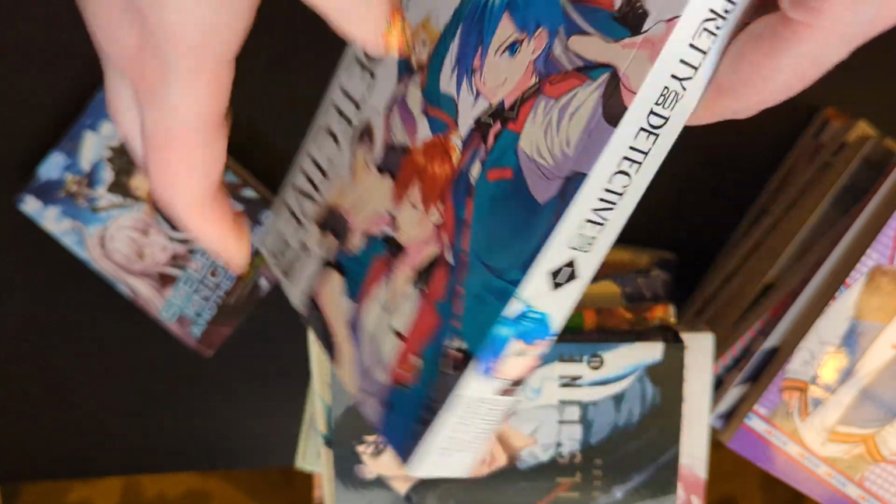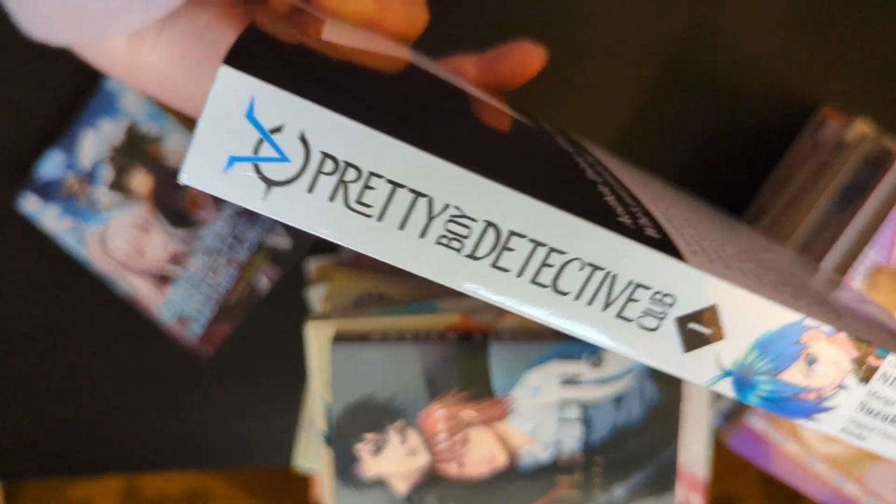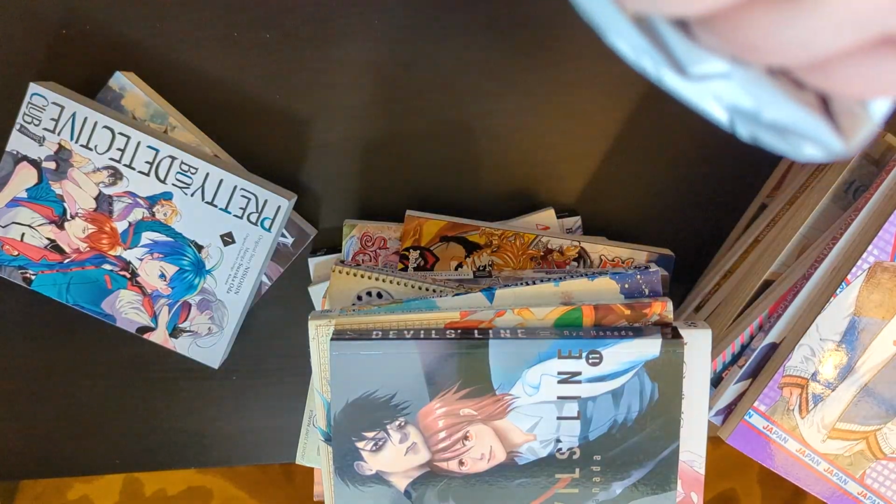I hear this is also a reverse harem series. I'll find out when I read it, but I really do like these Vertical size manga. Short and chunky.